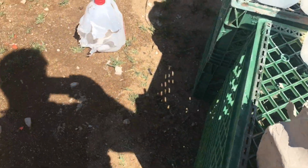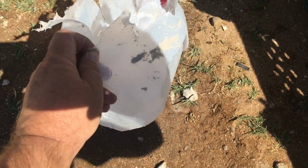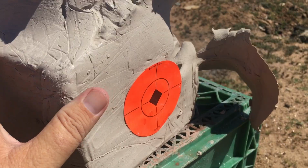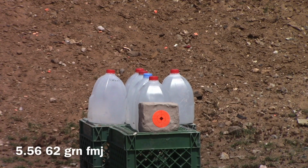There is a water jug that was right behind the clay. Pretty well demolished. I don't see any remnants of any bullet fragment in there at all. In terms of the clay on the bottom, not too much damage on the underside, not too much pressure on the underside. Seems like all the pressure went up toward the top here on this one. We'll be shooting at this 10-pound block of clay, distance 100 yards, using the 5.56 62 grain Full Metal Jacket PMC X-Tac.